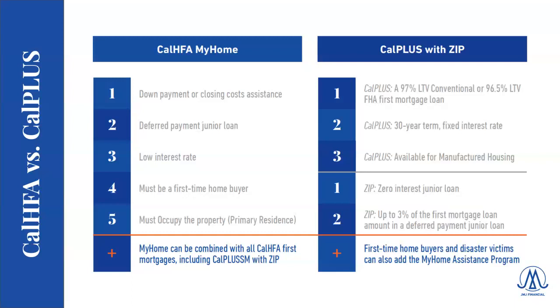Okay. The Cal Plus is essentially the same thing. And real quick on this one, you can use 3% if you go conventional, or 3.5% if you go FHA, and it's the lesser of your appraised value or the sales price, so it's always going to go the conservative route. Now with Cal Plus ZIP, it's a 30-year fixed interest rate. You can take advantage of 2% or 3%. So they've got two different tiers to utilize towards the closing.